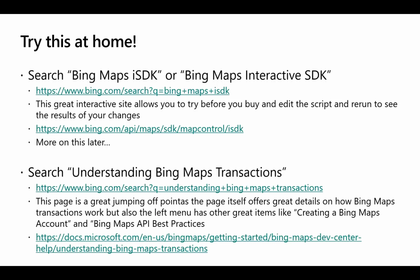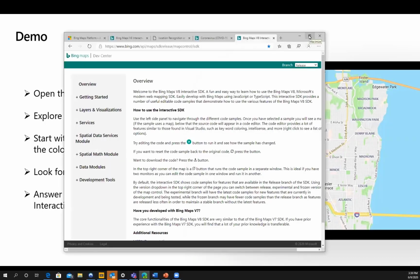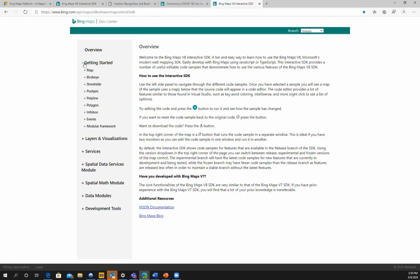So with that out of the way, I'm going to show you the interactive SDK. And these are my guidance steps, right? When you decide to use it, try this for yourself, explore the left menu. You're going to find a lot of really interesting stuff. I'm going to start with a really simple demo and then show you a few more fun, challenging things. So let me bring this over. And it's as simple as this, getting started.